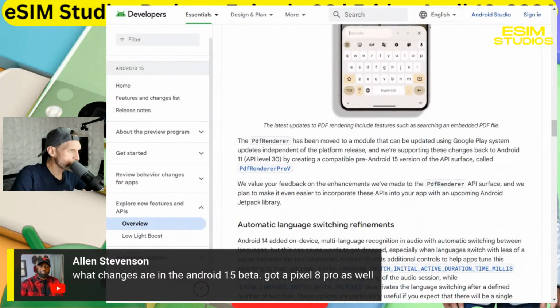Automatic language switching refinements. Some machine learning at its finest right here with Google and Pixel and Android, because in my opinion, nobody in the business can predict text. And also when you're doing your voice to text, meaning if you're taking a note or texting somebody and you hit the microphone icon and you just talk to your phone and then it types in what you say, nobody has been able to beat Google on that. It's damn near perfect.